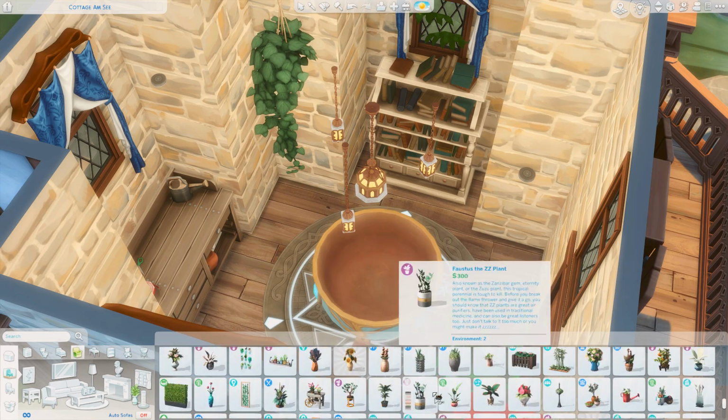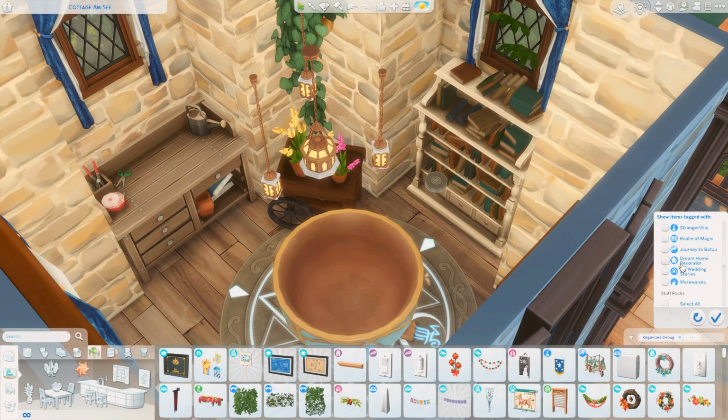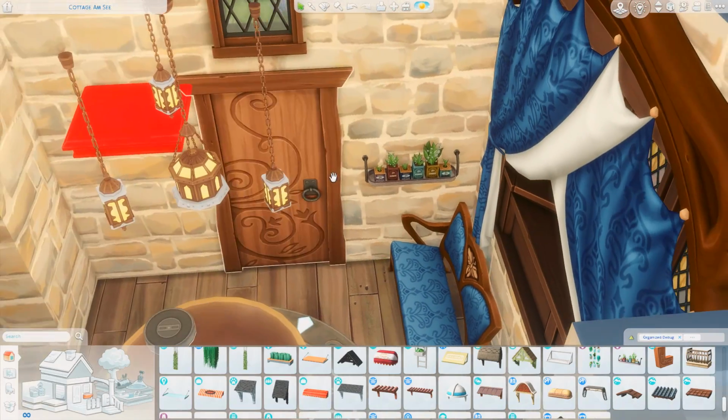It's my favorite one in the game. It's so beautiful. I believe that one's from Blooming Rooms kit. It's just such a nice plant. I'm glad we got a plant kit. I also added some more like herbs and spices on the walls. We have some more stuff growing over here.